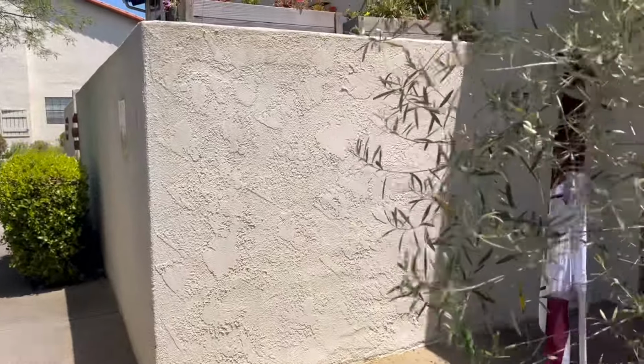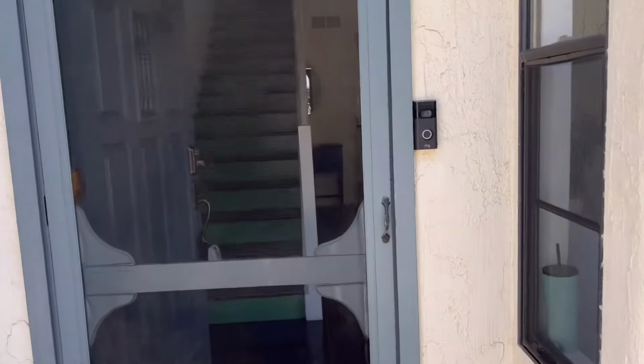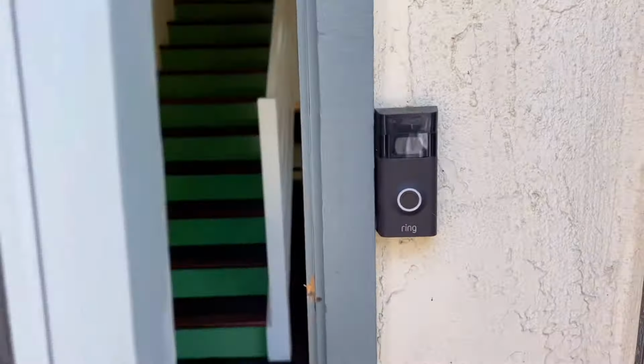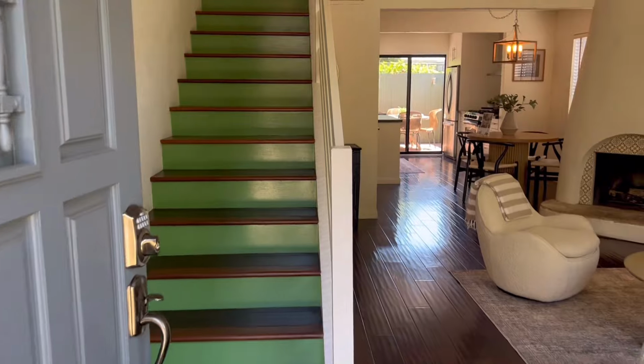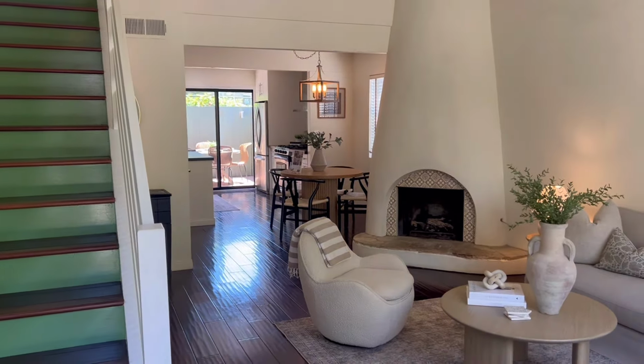So the noise seems to be about the same throughout the community, even a little less in the back, but you don't get that ocean view. And actually, the sound wall does an incredible job. So here we are.